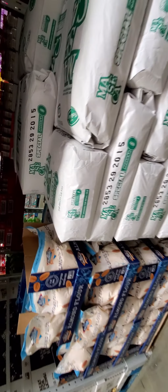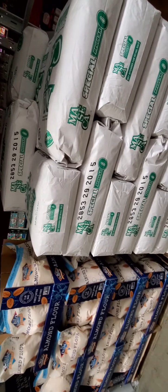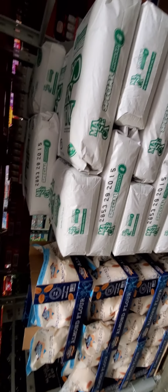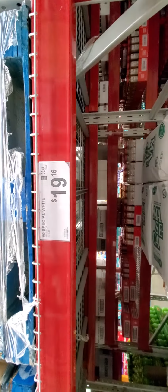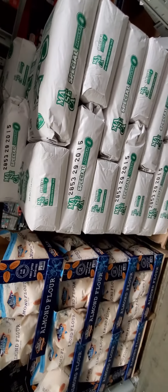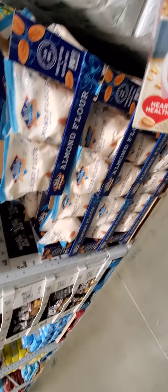Here is, what's this? This masa. It's the same thing. It's masa, Masaca, I call it. $19 for this big bag. Now, double prep. You have to take it out of those bags, unless you're going to use a garbage bag to put it in. But get the saran wrap.